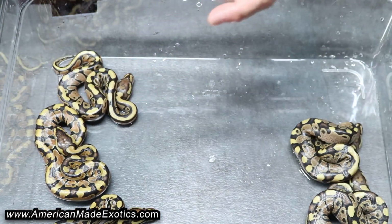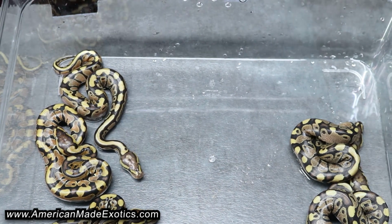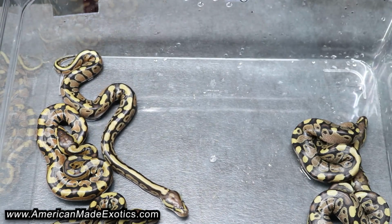So either way, at least we hit one visual. We'll definitely do a shed test. Hopefully that girl proves out to be a het hypo.